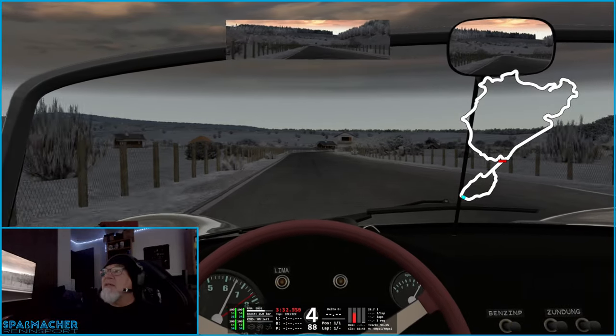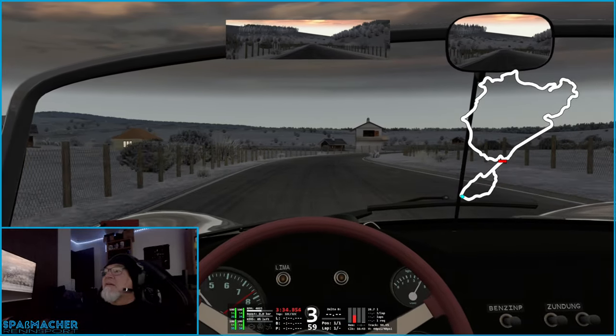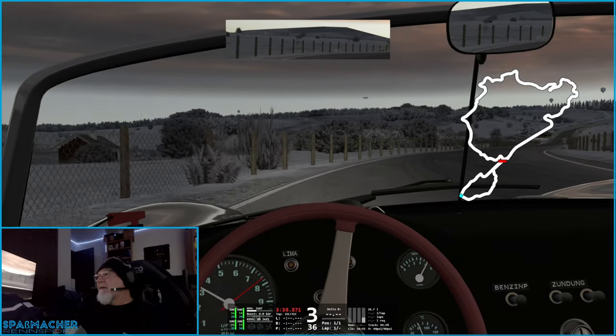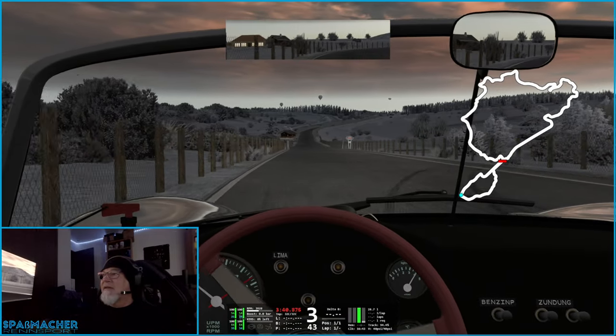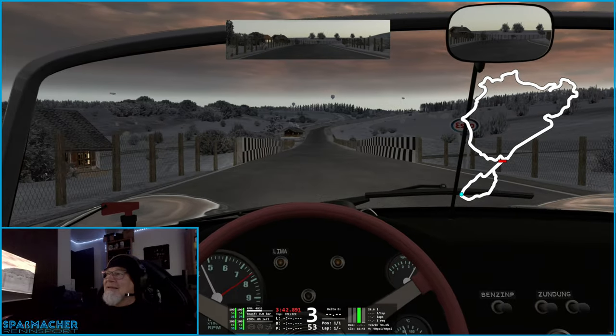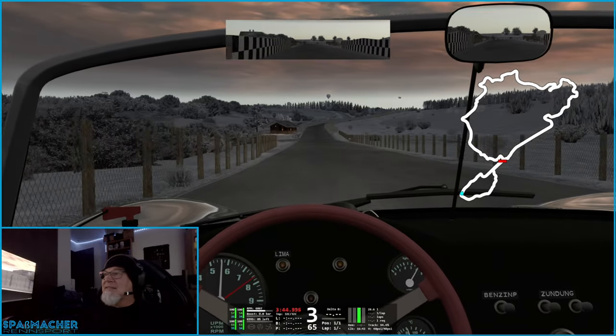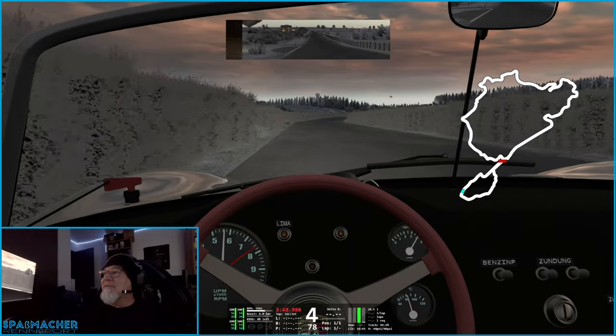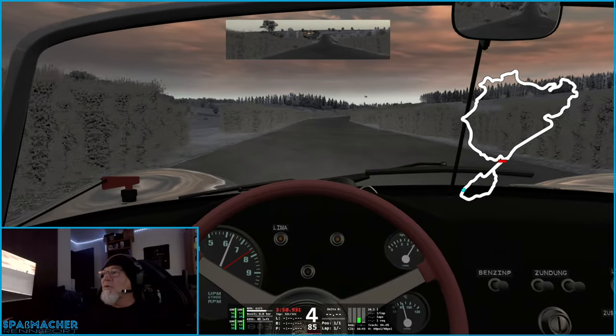I love driving it because of the history. It's just sort of cool to realize that this was here and part of this track's unique story.